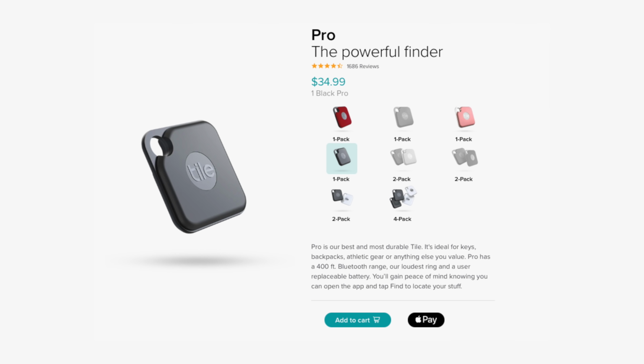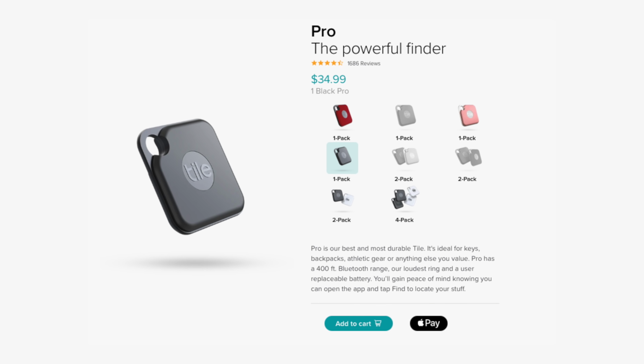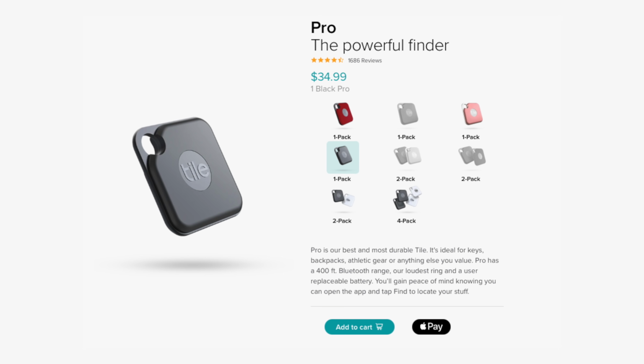And Tile, depending on what you're looking at, there's a variety of different price ranges that you can go through. I think it's like $24.99 for the Mate that we showed off. Tile Pros look to be priced at about $35, so slightly higher than AirTags. They are metal, so they still do feel like a premium product, but they're slightly higher than the AirTags in terms of price. But there is a wide range depending on what you're looking for.